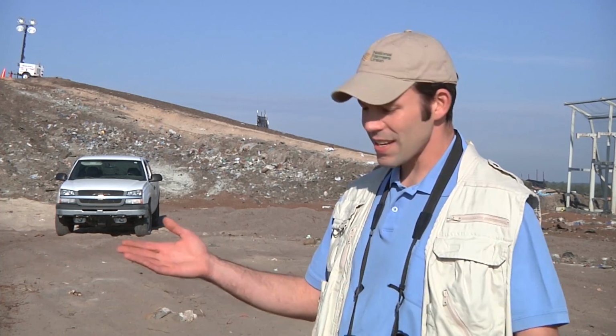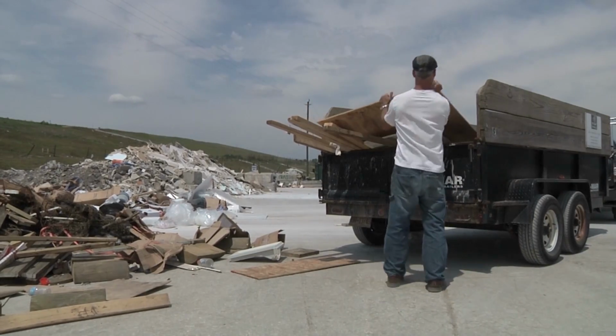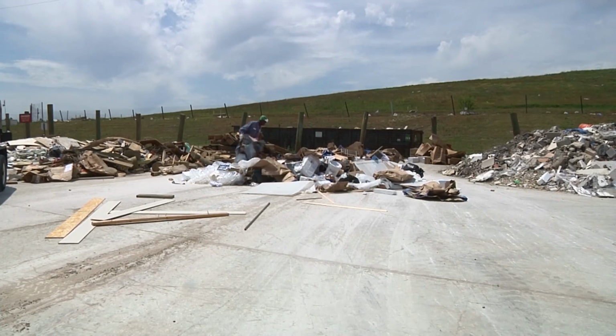So yeah, you were saying 70% of what's coming in here could have a better use. And so what is that? We've got maybe 30% of what's coming in is construction and demolition waste. What's an example of construction and demolition waste? You knock down a house or a business, it's got wood, metal, insulation, drywall, all that could be recycled, pulled out of the waste stream.